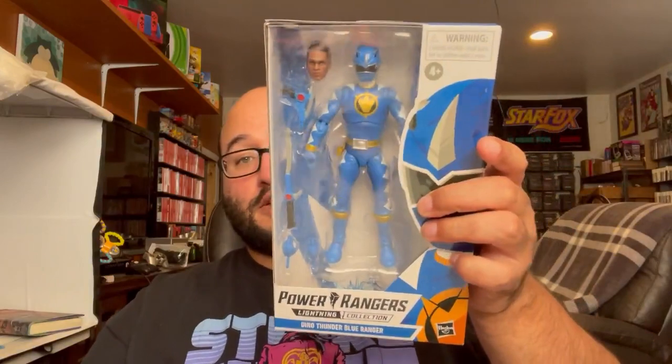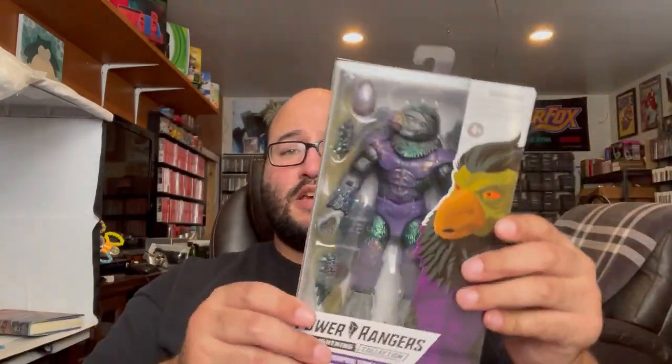And then from stores, well actually this one was from eBay also. This one's actually brand new. Dino Thunder Blue. Haven't opened them yet. Well, I don't really collect these in the packages. The third and possibly final Tenga Warrior that I'm gonna get for my collection. I think I've shown one of those in like the last 3 pickup videos now. The last 2 before this one.